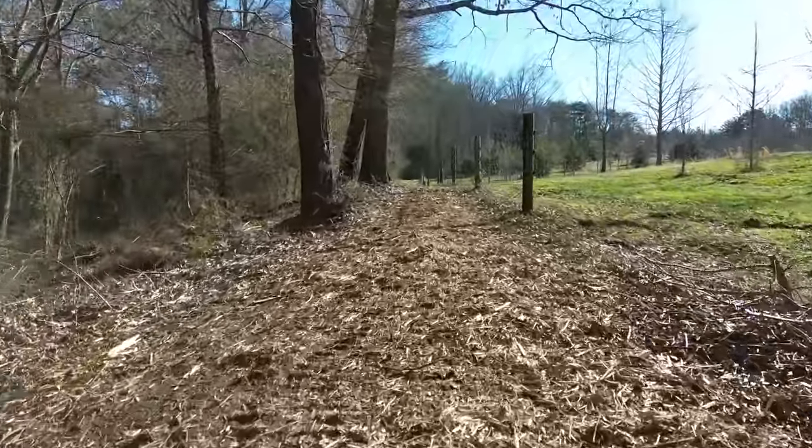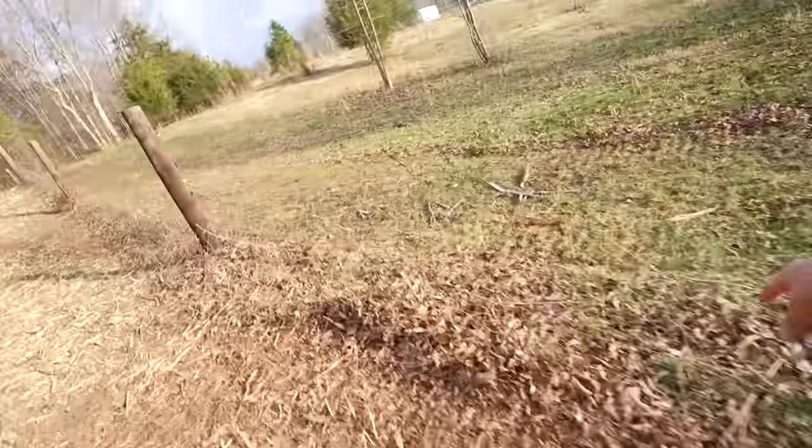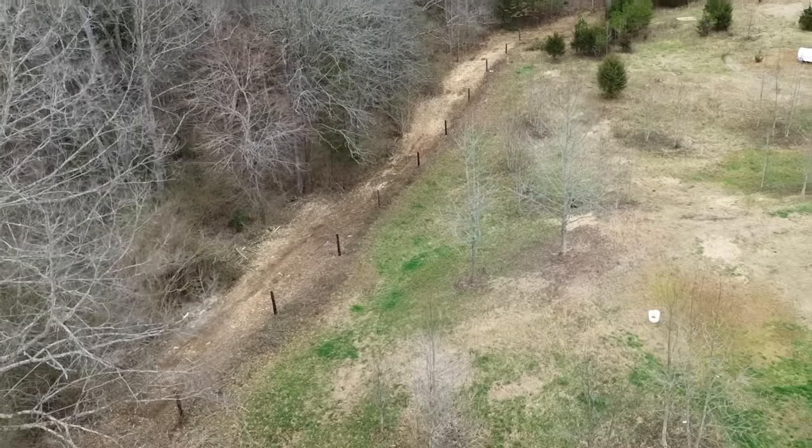I mean, there's wood chips, but it's not like in a pile or anything, so it's just kind of covering the ground. I mean, there's still gonna be cleanup. There's still gonna be a lot of work for me to do. But the good thing is, at least there's like a pathway.